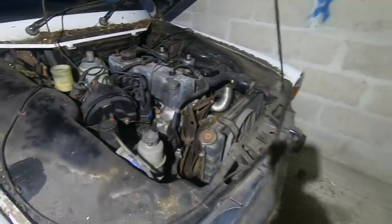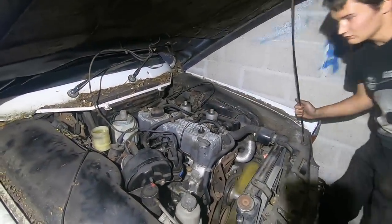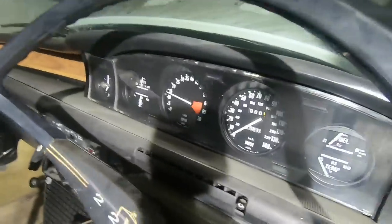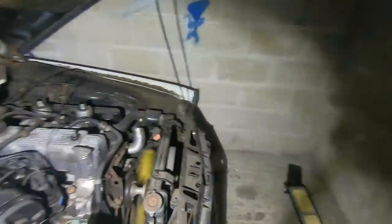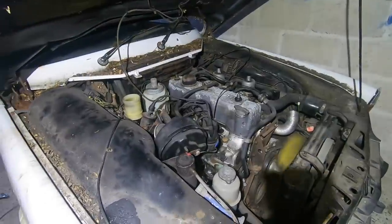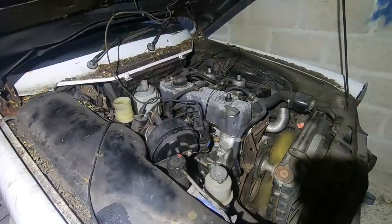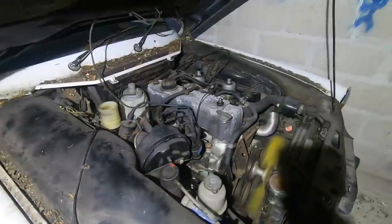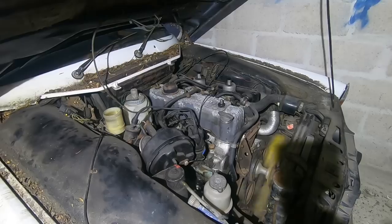Let me have a look at the top. They're fine. Yeah, leave them with me. I'm going to take this light. What have we got? Bang in the middle for oil pressure. Yeah, 50 PSI is good. 50 PSI on fast idle's good. That's good, that's good. I can't hear any rattling from the cam chain. It sounds good. Leave it there.